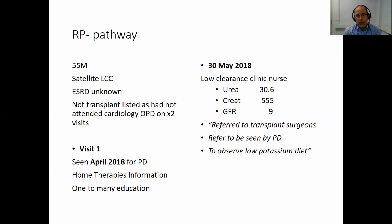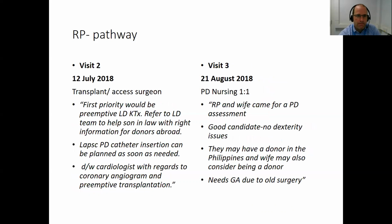So RP was 55, unknown cause of CKD, and was being worked up for transplant listing, but hadn't got to that point yet. He had a first initial visit in April 2018 for information on peritoneal dialysis and home therapies in general. And by that point, it was clear a month later that he needed to start dialysis with a urea of 30 and function that was progressing rapidly, and referred to be seen formally by the home treatment team.